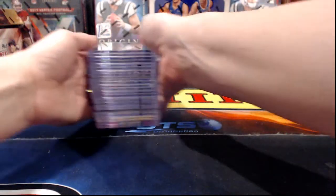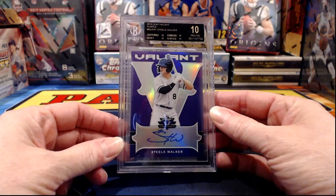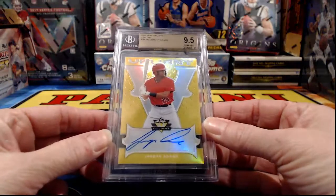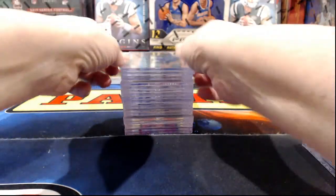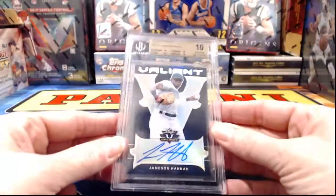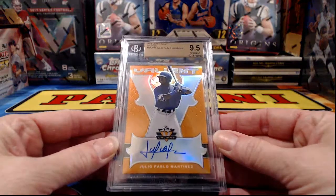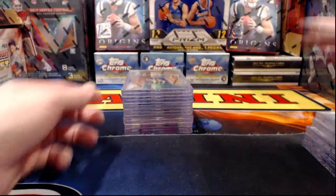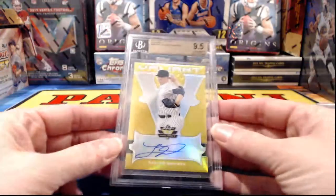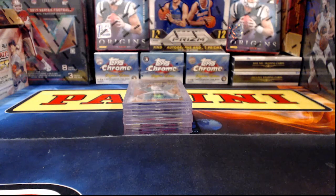All right, we'll take one more look here at our graded hits. I just love Black Label 10s. White Sox, great hit. Steele Walker, Black Label 10. Jordan Adams for the Angels to 9.5. Josh Stowers to 9.5 for the Yankees. Jamison Hanna to 10 for the Oakland A's. Julio Pablo Martinez, 9.5, Rangers. Vlad Guerrero Jr., 9.5, Blue Jays. Taylor Wiedner, 9.5, Arizona Diamondbacks.